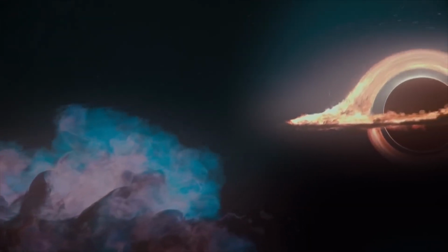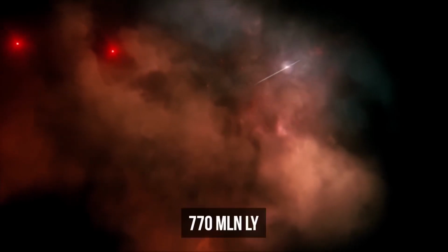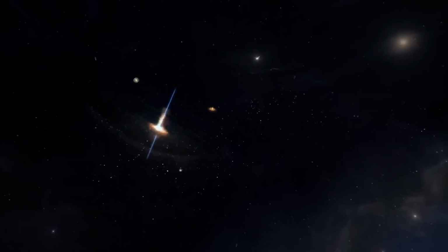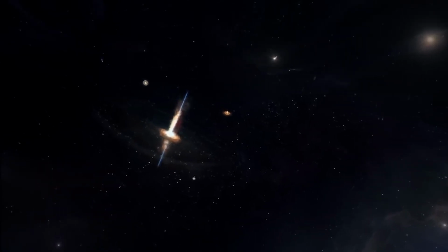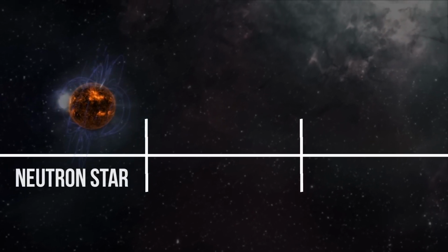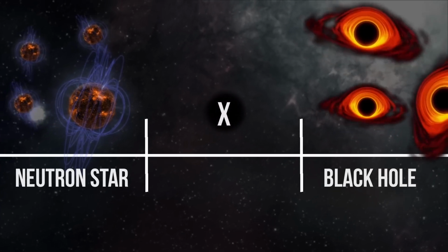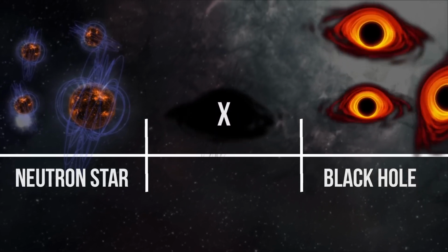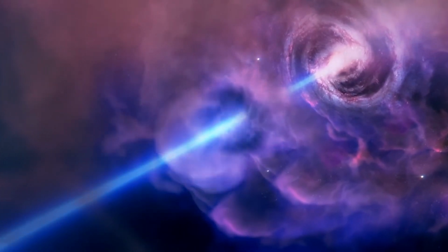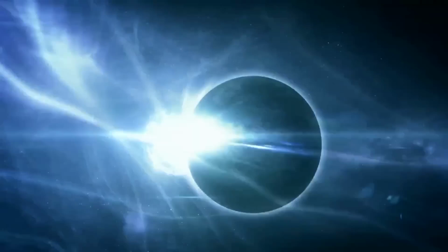That was a black hole swallowing up another much larger object. It happened 770 million light years away from Earth, and it's something we'd never, ever seen before. One thing is clear. That was some remnant of a dead star that existed on the boundary between known neutron stars and black holes, in the place where nothing except a void is supposed to exist. And although this Object X disappeared forever after the collision, it could change the way we perceive the universe.